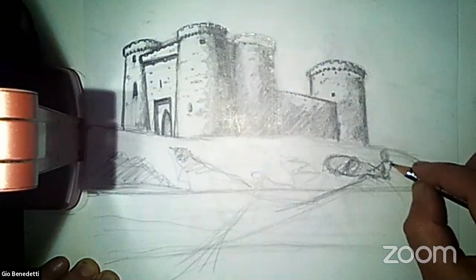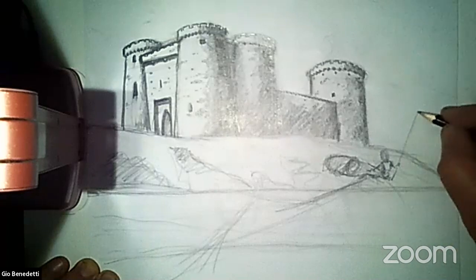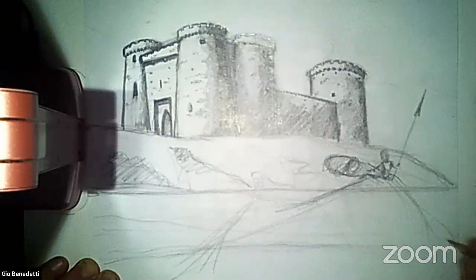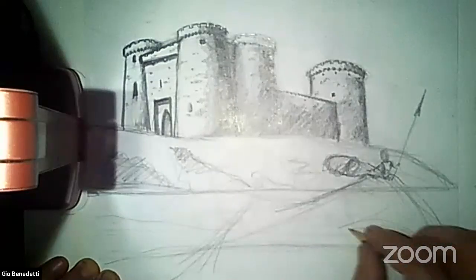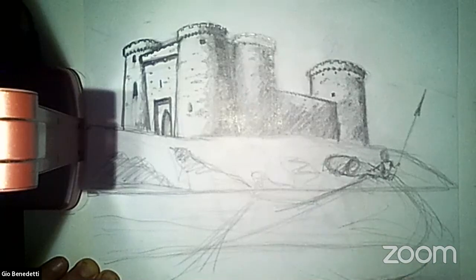Okay, so this arm is going to be maybe out to the side, holding, I don't know, a lance. Maybe people that ride around on dragons have lances. And here's the body of the dragon. Here's the tail. Maybe the tail's coming around this way.